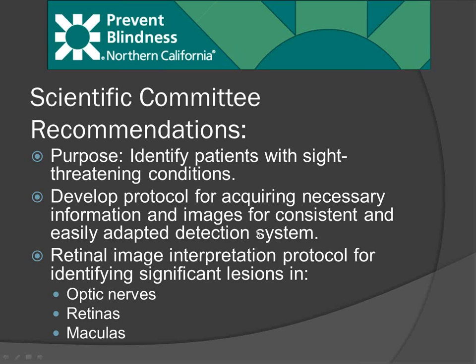So what they wanted to do was develop a protocol to be able to get the necessary clinical information and combine those with the images that we're already getting for the retina to have a consistent and easily adapted detection system. And I want to underscore the easily adapted part of this. It has to be a system that works well in the workflow. What they're interested in is actually in screening environments, but this can also be adapted to clinical environments like our community clinics. And that's why we're just really fortunate and grateful that this group of extremely well-respected committee members have been able to come up with at least the beginnings of an approach for non-diabetic problems.